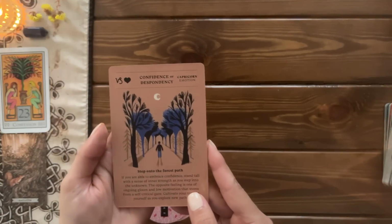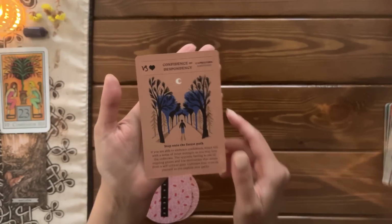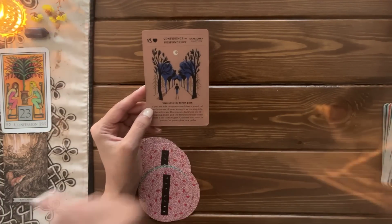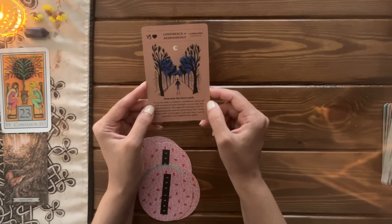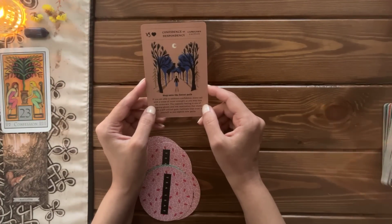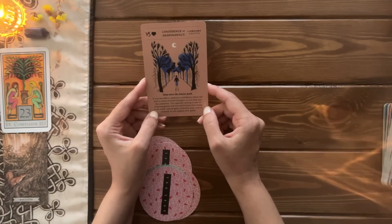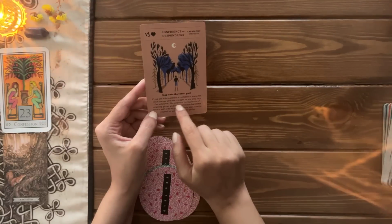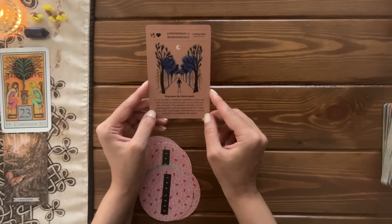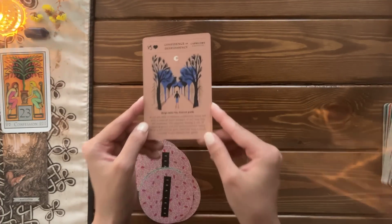You also have the emotional aspect of Capricorn with confidence or despondency. And your card says, step onto the forest path. It's interesting because you have navigation here. If you are able to embrace confidence, stand tall with a sense of inner strength as you step into the unknown. The opposite feeling is one of ongoing gloom and low motivation that stems from a self-critical gaze. Cultivate your trust in yourself as you explore new paths.